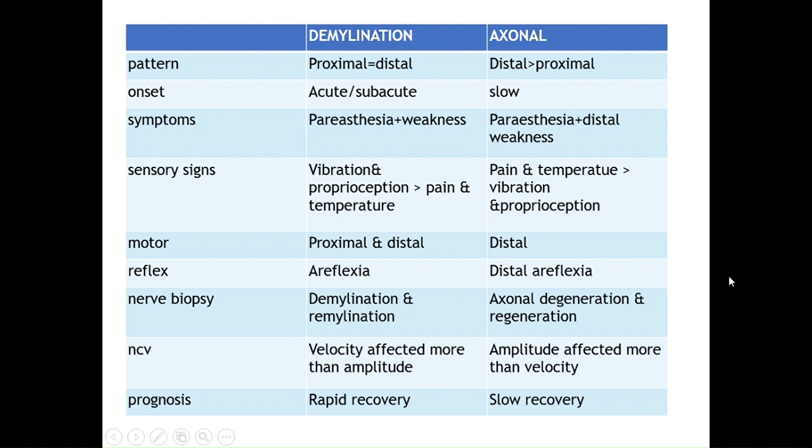Onset is acute or subacute in demyelinating and slow in axonal. Symptoms: there may be paresthesias and weakness in demyelination, and in axonal there is paresthesias plus distal weakness. On sensory examination, vibration and proprioception are involved more in demyelination, and in axonal, pain and temperature are involved more than vibration and proprioception. Motor examination: weakness is present proximally and distally in demyelination, and in axonal it is mainly distal weakness. Reflexes: areflexia in demyelinating diseases, and in axonal there may be distal areflexia.